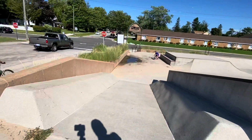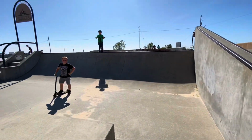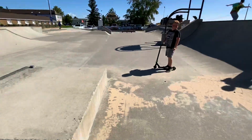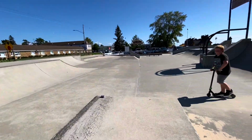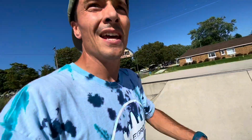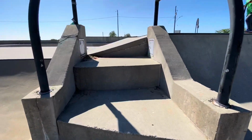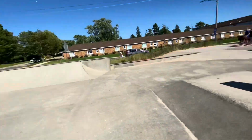So even these hubbas, with the banks and the concrete, are pretty gnarly. And I know I've heard one of the local guys talking about this ledge that's just kind of in the middle of the flow of the park and in the way. You know, stairs, that would be super fun. But there's a bank ramp in the roll up, and then a fun box that's more of a grindable bank.